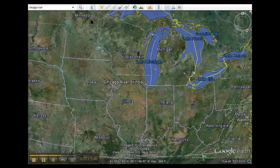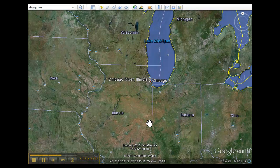Go in, go in. We will zoom in on our Illinois place. My bad. We will visit some of the other states around it, such as Michigan.